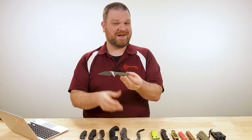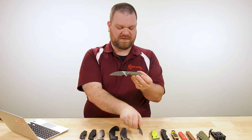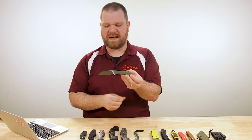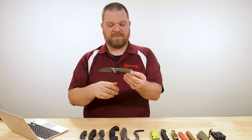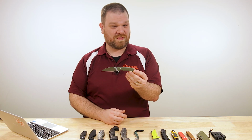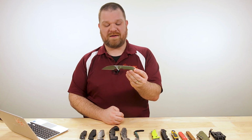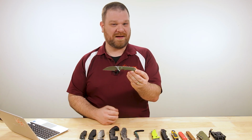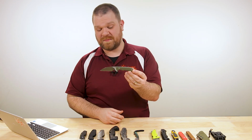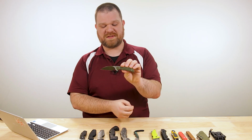G10 handles. There's 3 colors right now. I picked the green because that's just the closest to the Minimalist. But there's black and tan, I think, right now as well. But you mentioned a $100 price point. These guys come in at a very affordable $40. And just because you set that upper limit, I'm going to pick the right knife that I think is the right answer. And in this case, it comes in significantly less than your ceiling.